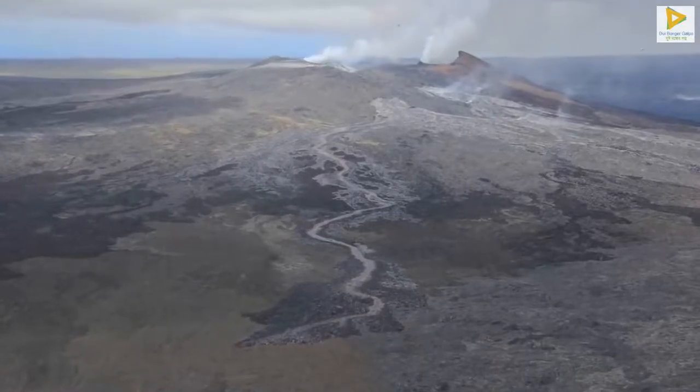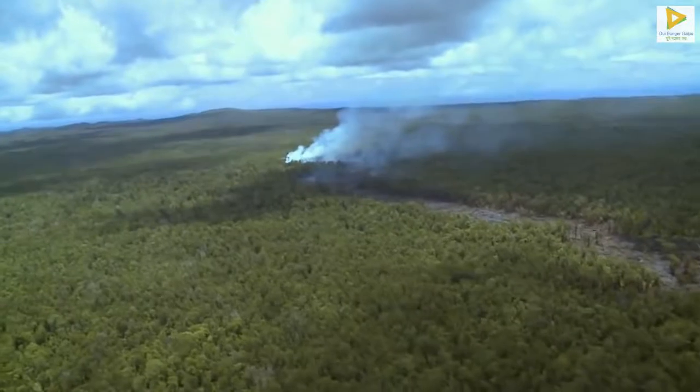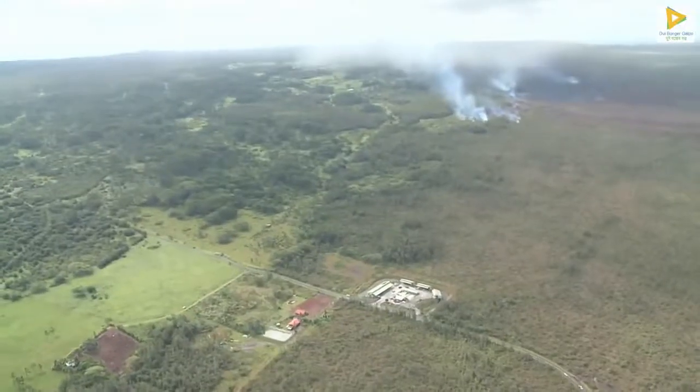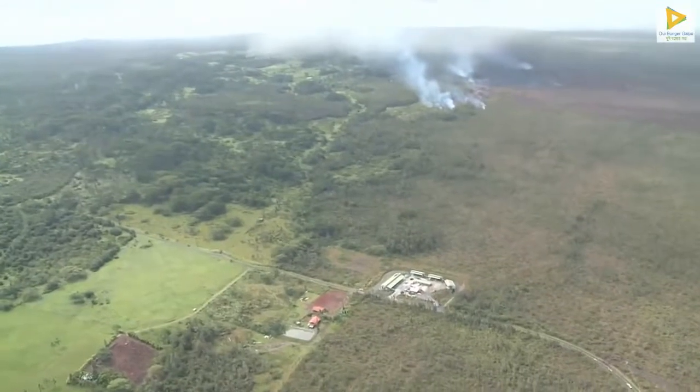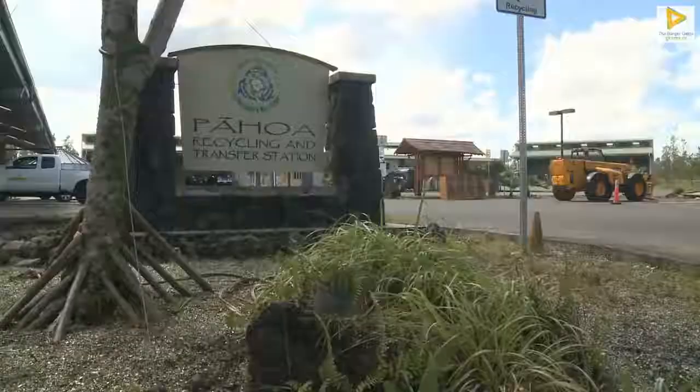side of Pu'o'o and began to head east. It cut through miles of forest during the summer, and by October it was approaching Pahoa. Pa'a Road and the Pahoa transfer station were closed and emergency preparations began.